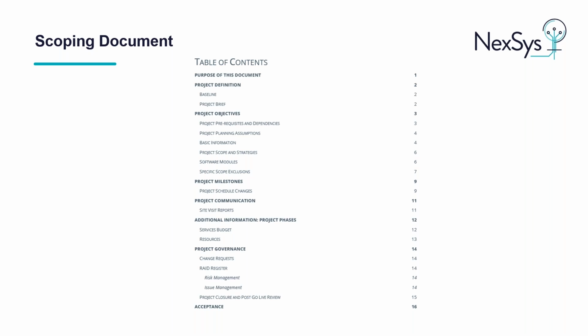Scope exclusions are also stated, which are items, tasks, or works that are not included in the project scope. A typical example of a scope exclusion would be any custom integrations to third-party products would be excluded as part of the scope unless this was requested and arrangements made otherwise. The document also includes the project milestones, which is a high-level overview of the project plan with the project activities. The document also details project communication, the project budget, and resources, along with the project governance. Formal acceptance of the document and scope approval is agreed through the sign-off at the end of this document.